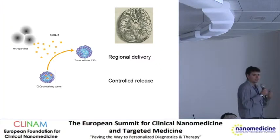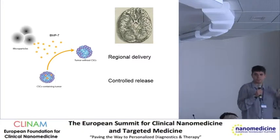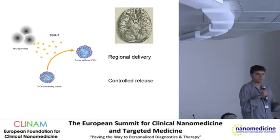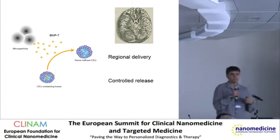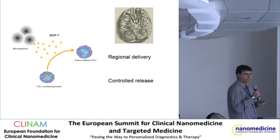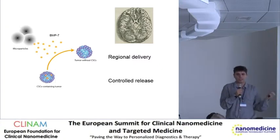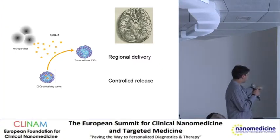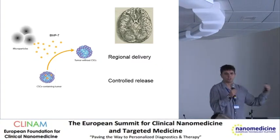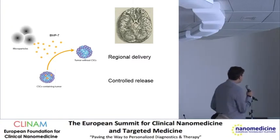However, we understood that if we wanted to use that bone morphogenetic protein in the brain, implanted after resection of a tumor, we'd need to have an appropriate delivery carrier, because the half-life of this protein in the brain will be just probably 5 minutes. So we wanted to have something that will be able to provide regional delivery to the tumor and controlled release, so as to have this protein for enough time to be able to transform or reprogram all the cells that are cancer stem cells into a more benign phenotype.